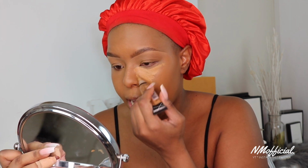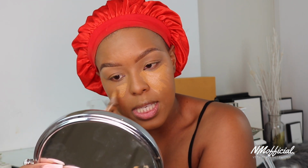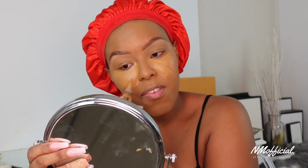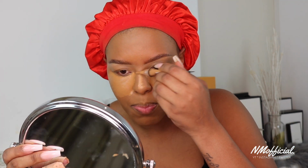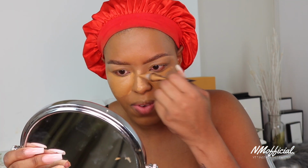But this concealer is very full coverage. This one is going to be the one that actually creates the full coverage, and it conceals what I needed to conceal without having a dense foundation. You don't really want to have a dense foundation. If you want that dewy finish, then you really can't be out here with a really dense foundation.